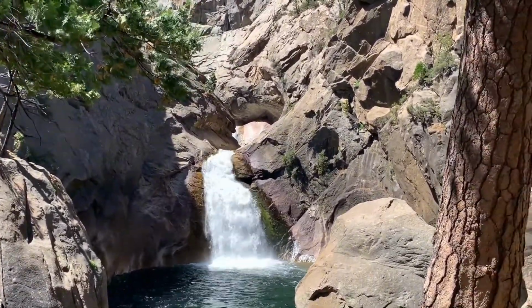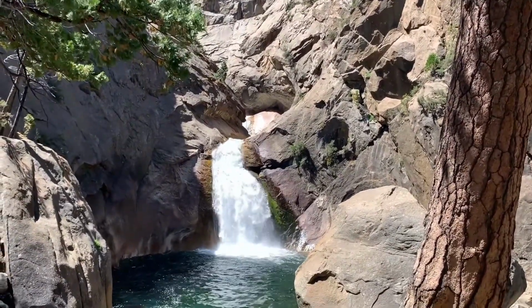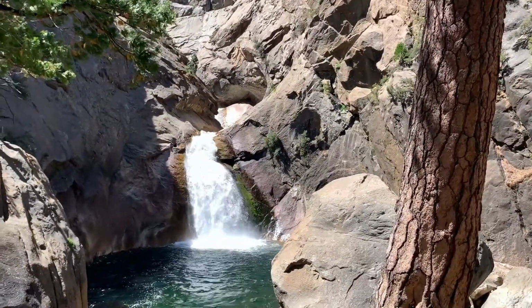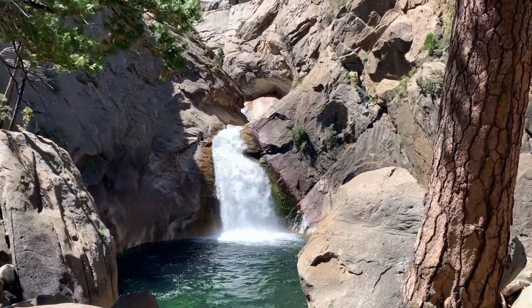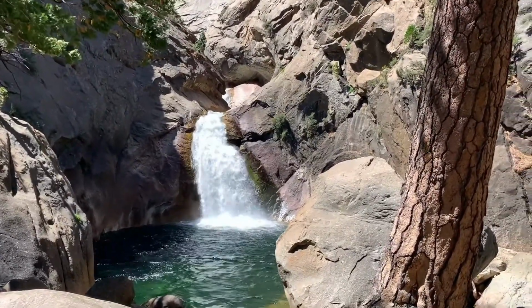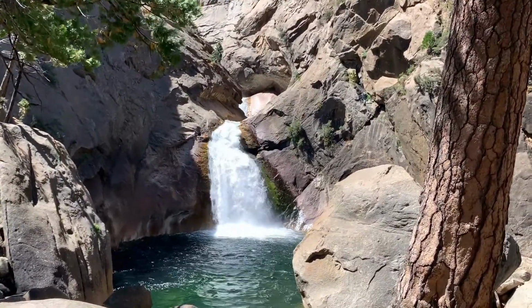Kind of see the layers of the cascade back there. Fall. There's some very dramatic signs about staying out of the river because people fall in and drown here annually. So we're going to get our feet wet in a place where it's a little safer, I think.